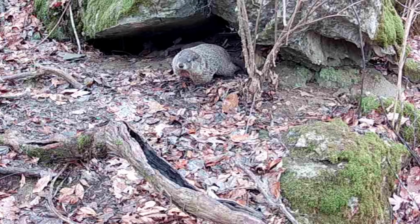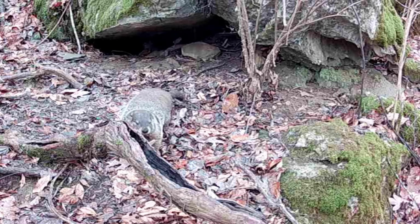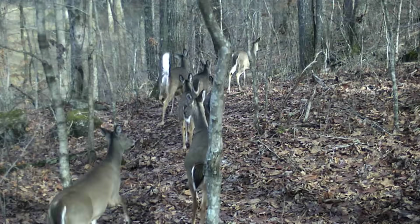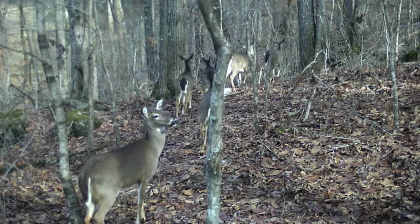Well, Dirty Dan's up and away. He's out and moving around. So's all the other animals. They seem to like it now that this snow's gone.